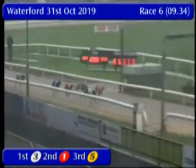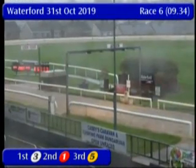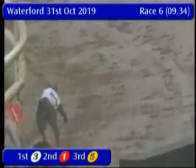And three finishes best of all, it's going to be 3-1. That's the way they finish. Winning time, 29:57.